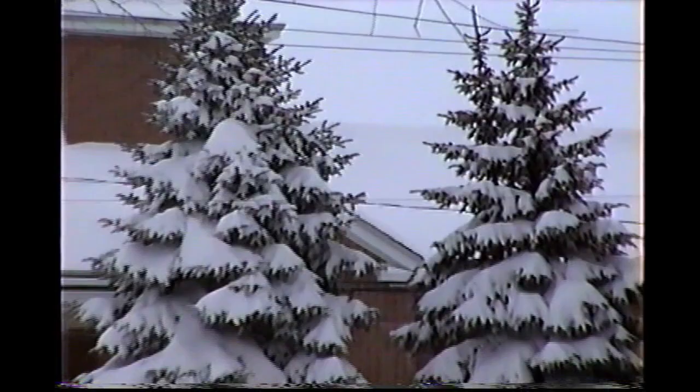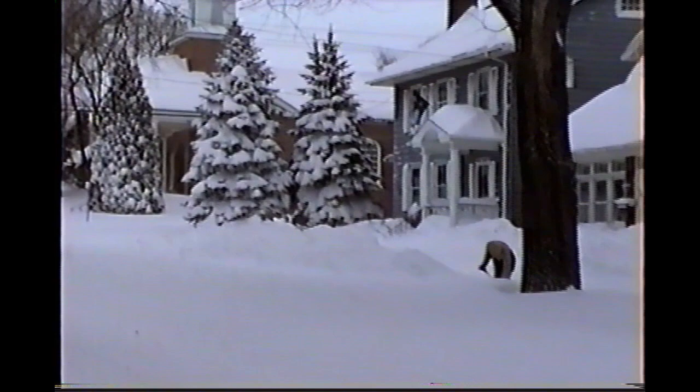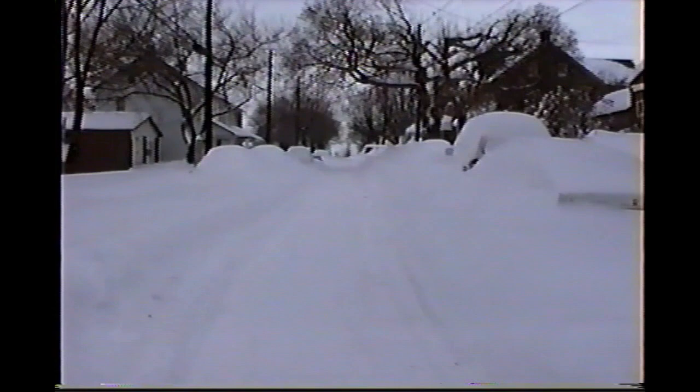These trees look so pretty. They look like fairy tale trees. I think he's a little stuck. This is my street. Isn't it beautiful? These are my neighbors. They're having fun. Tons of fun.